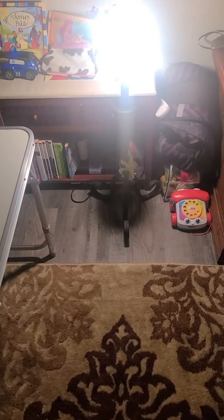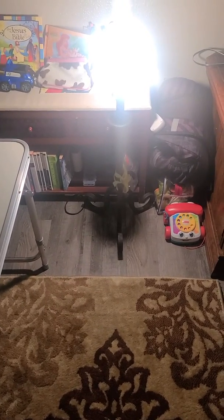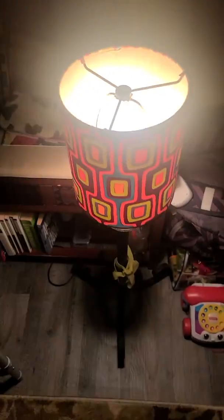If you remove the lampshade, obviously you're going to get a lot more light, but that can be a little bit annoying to the eyes. So when I get a new lampshade for that one, it will look a little bit nicer. It's a really old vintage lampshade, but whatever. So yeah, that is the majority of what I want to show you.